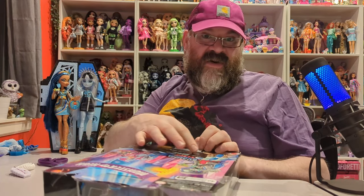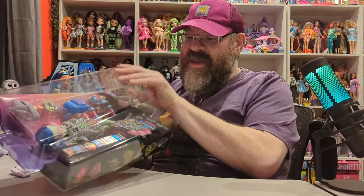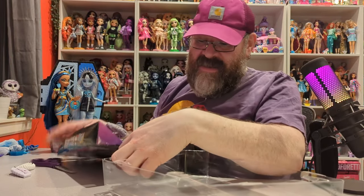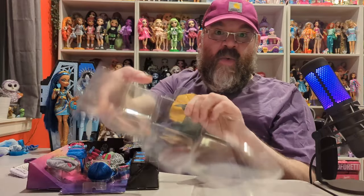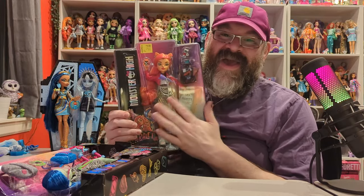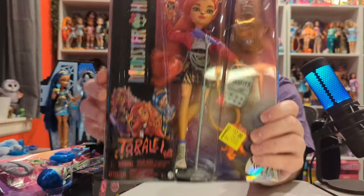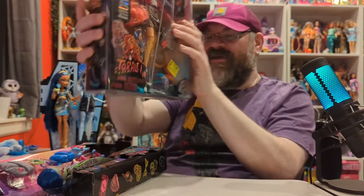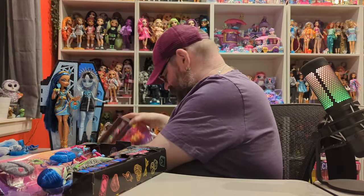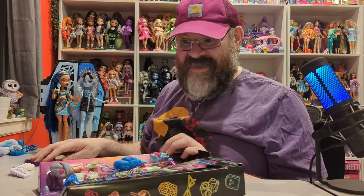So Ghoulia is available only at Target, and they still have her at most of the Targets that I've seen. And then you had Deuce Gorgon was only available from Amazon, so you had to order him from Amazon. And then Torelei is a Walmart exclusive doll, which I have her. And I got her for a whopping $9. So check your Walmart. They have lots of clearance right now. Both Rainbow High and Monster High clearance, like crazy.